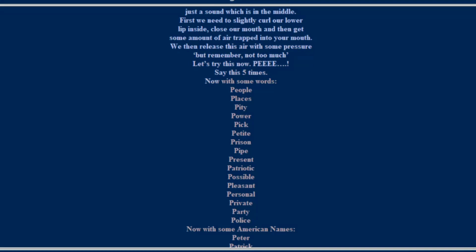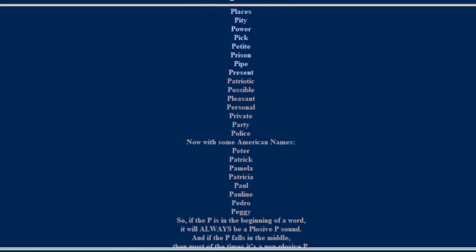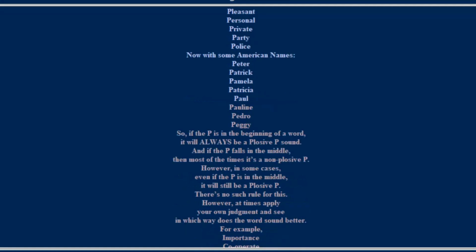Say this 5 times. Now with some words. People, places, pity, power, pick, petite, prison, pipe, present, patriotic, possible, pleasant, personal, private, party, police. Now with some American names. Peter, Patrick, Pamela, Patricia, Paul, Pauline, Pedro, Peggy.